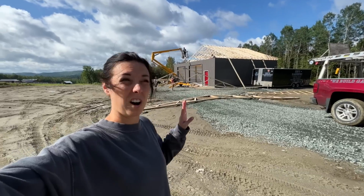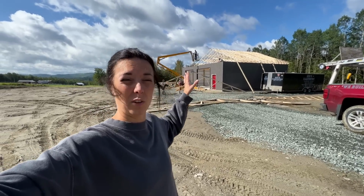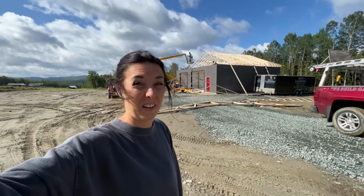They have 4 more trusses to do. They have to move the lift out so they can reach those other ones. And yeah, so it's getting close.